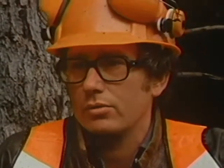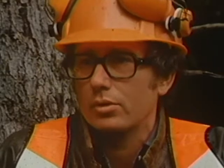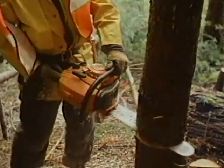Thinning them out, taking the weak trees out, decadent trees, gibbled up trees, just more or less opening up the area for the well-established trees and giving them more nutrients, light, air.